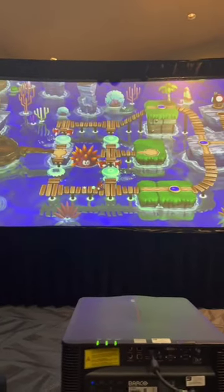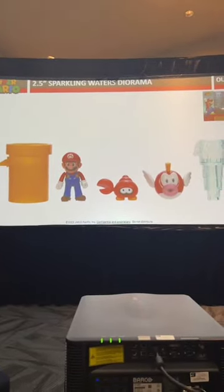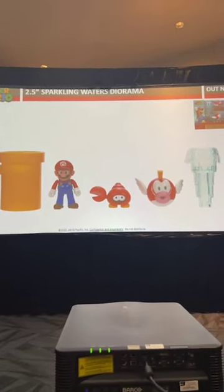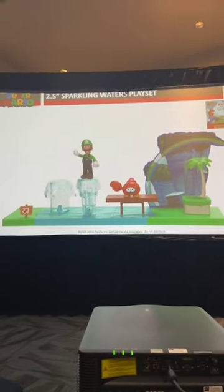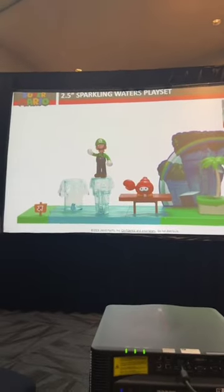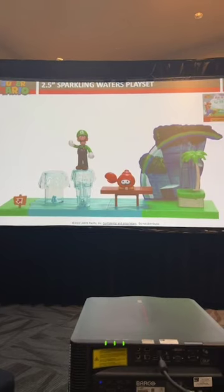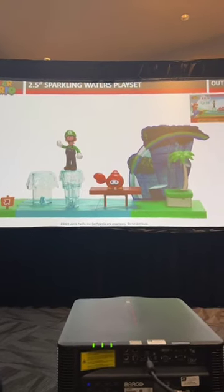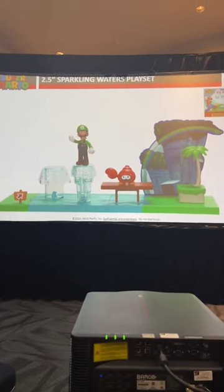Sparkling Waters. So there's the Sparkling Waters diorama currently out right now. Cheep Cheep, Pocket Crab, you name it. And the playset. We're happy you're finally putting Luigi instead of Mario in every playset. We listen to the fans, we deliver. Yeah.